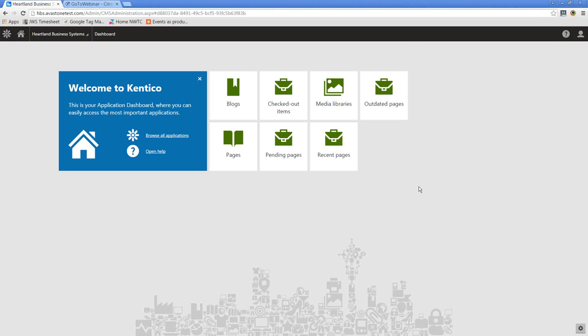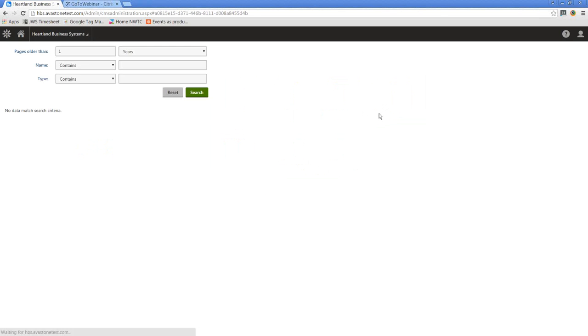Now, since we were talking about old content, there are two things that are very helpful for keeping track of that, and I would recommend putting them on people's dashboard. So one of them is this outdated pages list. And this will show you pages that are older than 1 year. Now, I'm using for this demo a new website that we're building right now, so it doesn't have any old pages, but if it had old pages, they would be listed here and you can search through them.